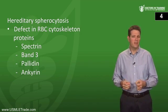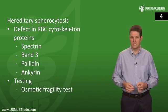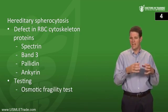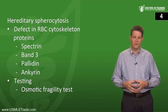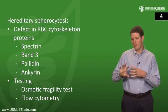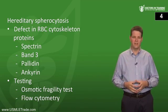Now, the classic diagnostic test for hereditary spherocytosis is called the osmotic fragility test, which is where you put the patient's red cells in a series of increasingly hypotonic solutions, and these spherocytes lyse more readily than normal red cells do. Now, there are some newer tests like flow cytometry, which are kind of pushing this osmotic fragility test out of favor, but it's still considered the classic test.